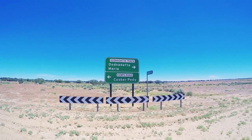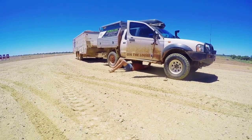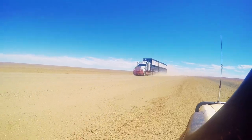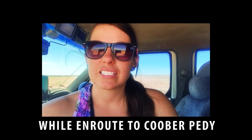Once we reached the Coober Pedy-Oodnadatta intersection, Kurt did a quick check to make sure the issue hadn't worsened. So we just pulled over because Kurt saw some bottles on the side of the road. He's out there having a scavenge now. Don't know if you can see him.